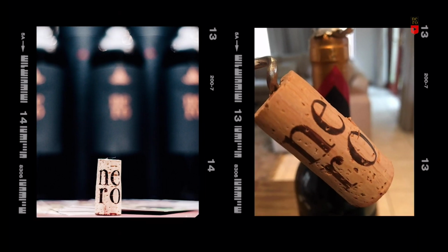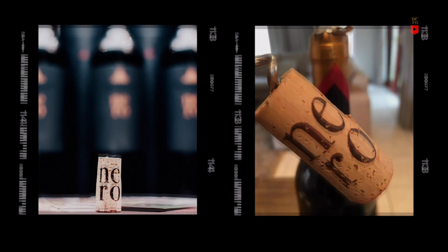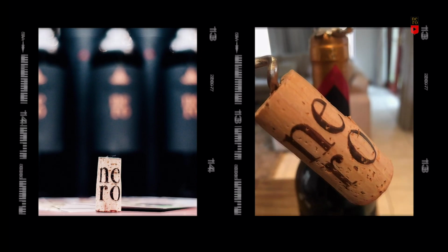Then lastly, does the shape of the bottle and the closure influence the taste of the wine? The shape of the bottle does not influence the taste of the wine, however the closure might influence the taste over time. So we use a natural cork with the Nero, and a natural cork is deemed as a more premium closure. It allows oxygen to come in contact with the wine over time, so it helps with the development and aging of the wine as you cellar red wine.